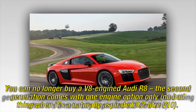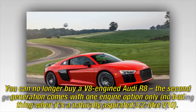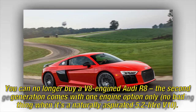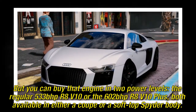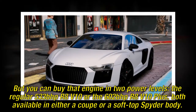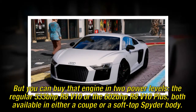You can no longer buy a V8-engined Audi R8. The second generation comes with one engine option only, no bad thing when it's a naturally aspirated 5.2-liter V10. But you can buy that engine in two power levels, the regular 533 bhp R8 V10 or the 602 bhp R8 V10 Plus, both available in either a coupe or a soft-top spider body.